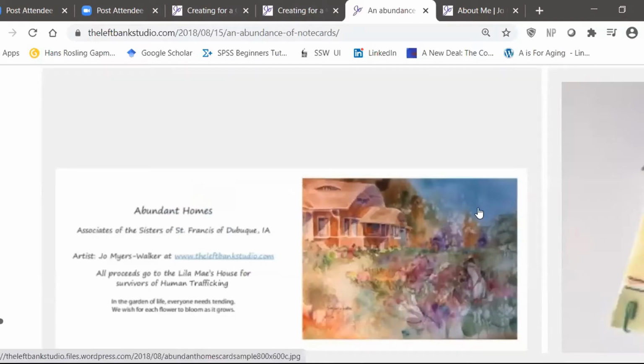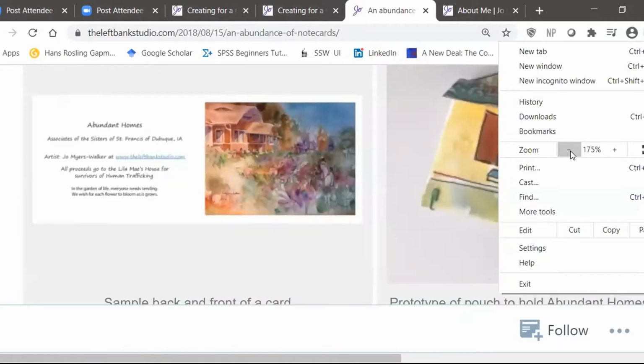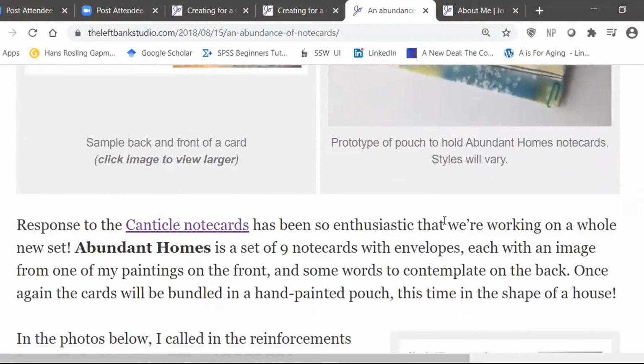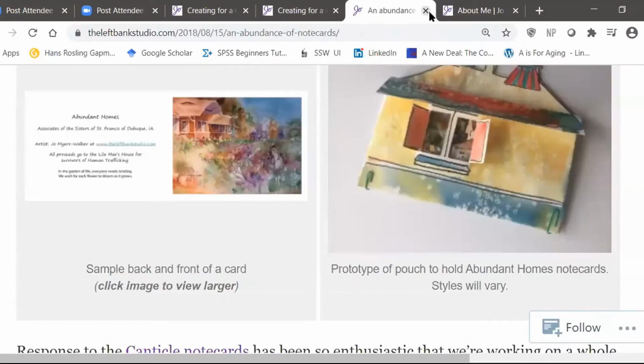And this is a house in Iowa City, but I kind of made it up and put in my little survivor. So there's a survivor on each card, getting to be free and have a life. And then I took those same images and made them into scarves, and you can see those pretty soon. Let's look at the scarves too.